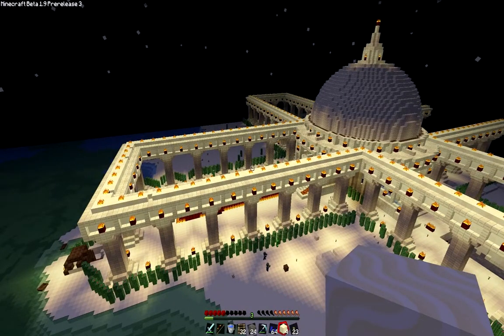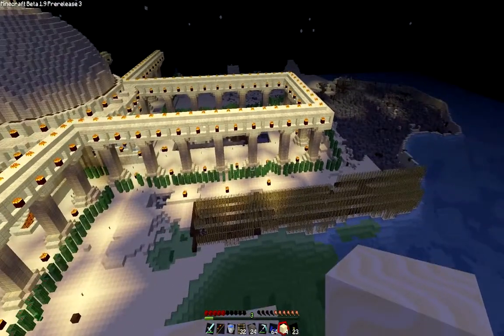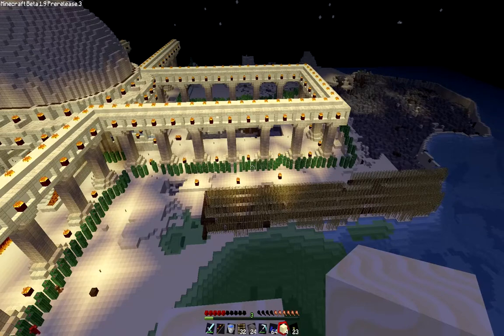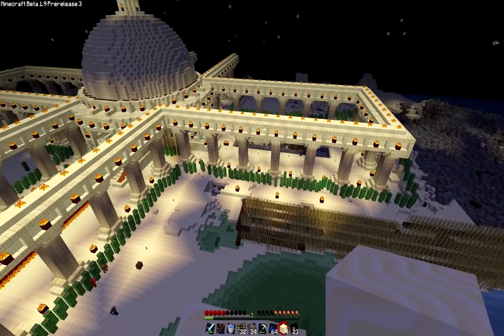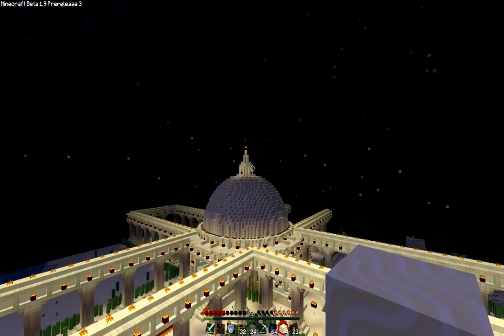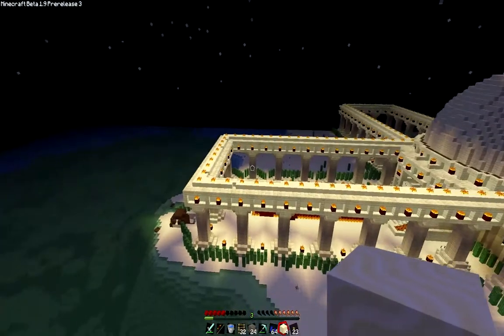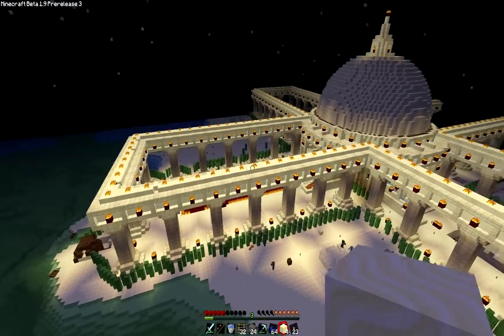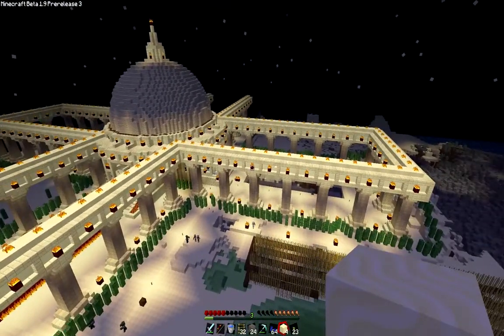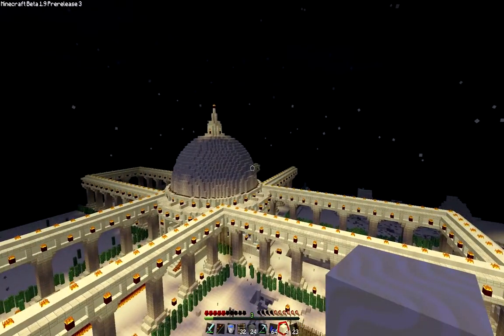Alright, how's that for a view? Of course I'm using the Sphax Pure BDCraft texture pack. But that is a tower. This of course, it's still not finished. We still got a lot of work to do. And of course that one goes all the way across. It's just not rendering the whole thing.